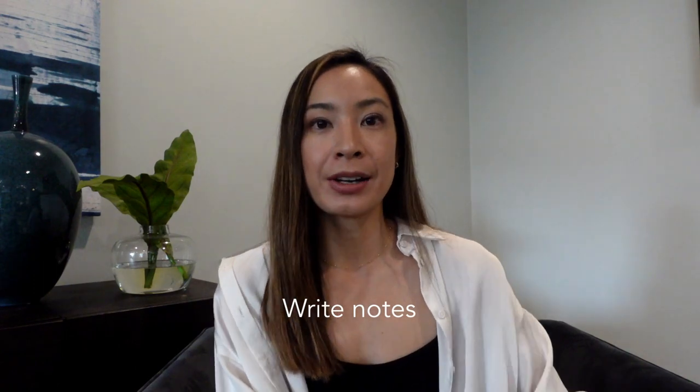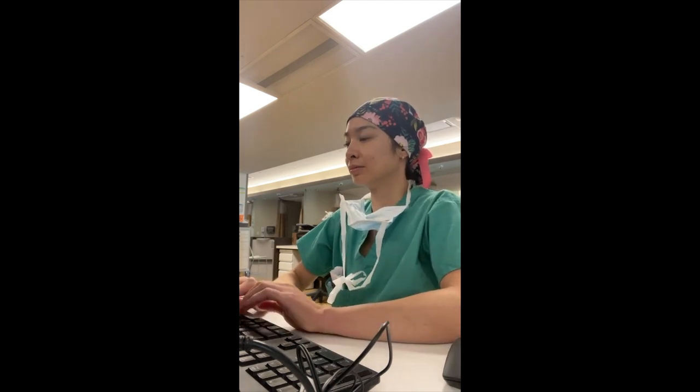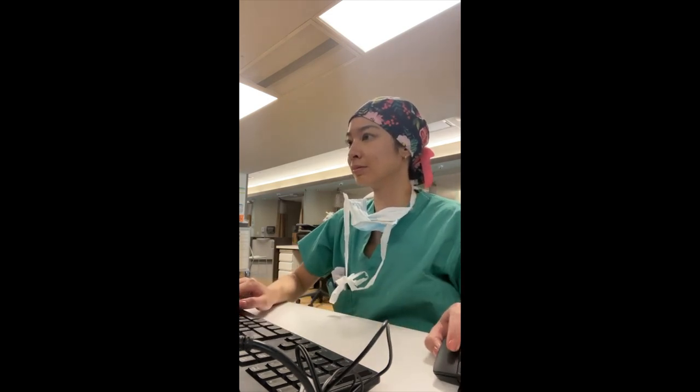We have to write notes for all of the patients that we see. And I love the way that surgical services write their notes because it is very short and very concise and it takes about 5 minutes tops to do. So it's very different than writing a full H&P that we do in the ED. We just write a very simple progress note. We talk about any events that happened overnight, how the patient is doing, and then we go over our plan and our assessment for the patient. So it doesn't take that long.